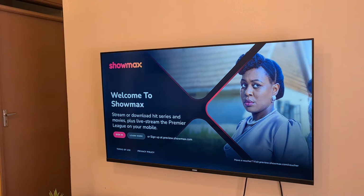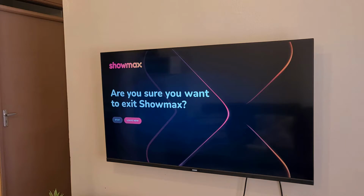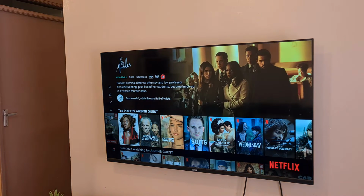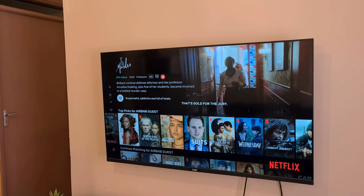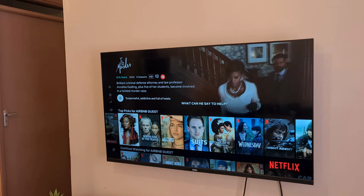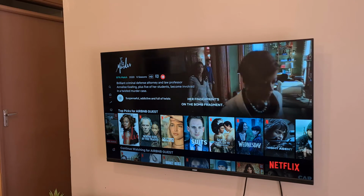But you can see Vidaa OS isn't the fastest. Some of the apps, they load a bit. Netflix does play quite well. I think Netflix know how to optimize their app for whichever operating system it will be running on, because so far the Netflix app is silky smooth. You can see when you select on a title, you get the typical preview over there and it's quite clear.